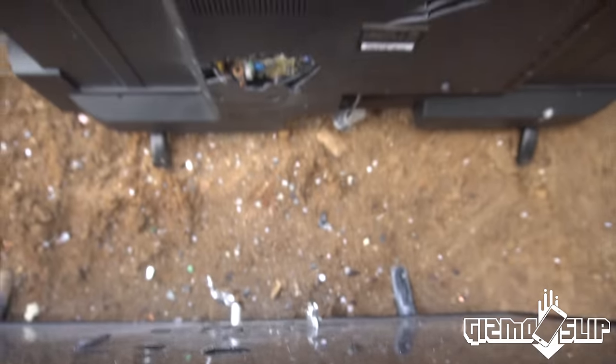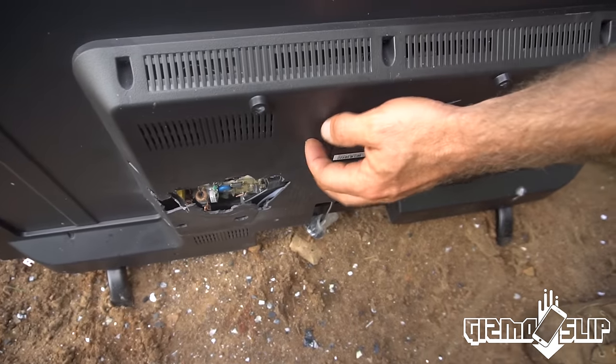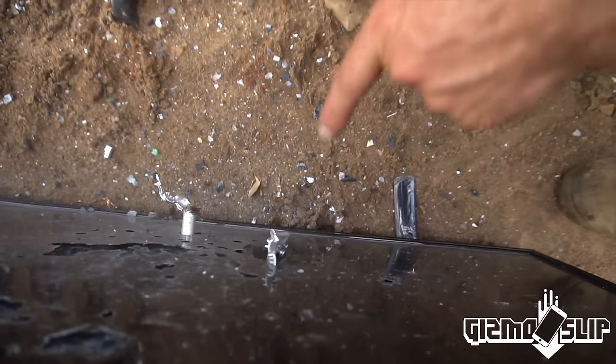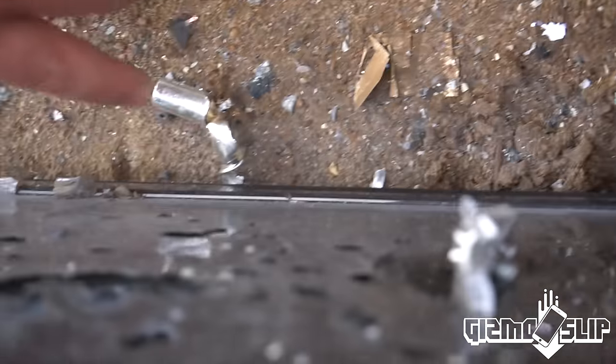How you doing over there? Move your head real quick. Look how the bullets hit the inner workings of this one and ripped it apart and threw them into that. I mean, that stuff is impaled in there. Right, like, look at this.